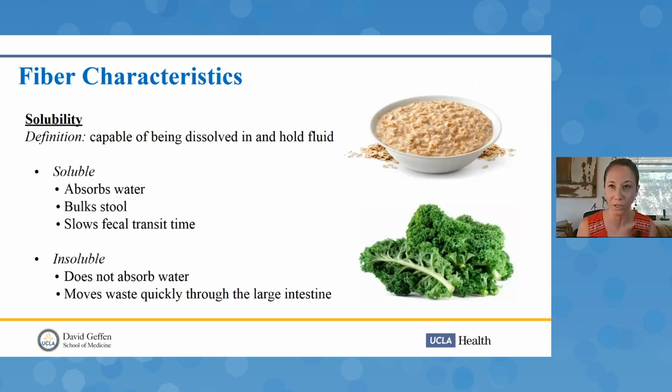This is the one most of us are most familiar with. And the definition of solubility is the ability to dissolve in or hold fluid. So when we think of something as soluble, I like to use the image of a sponge, right? It can absorb water, it gets nice and bulked up. And in the GI tract, this means that it can actually slow down how quickly the stool is transiting through the body. So you can imagine this would be helpful for people who have diarrhea.